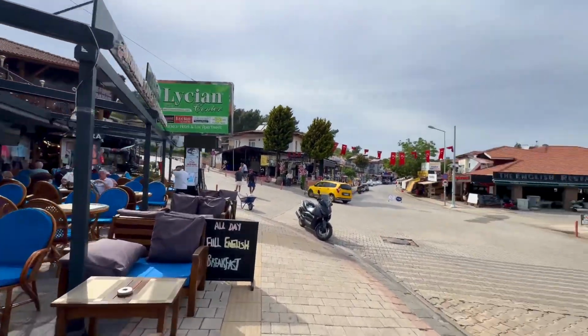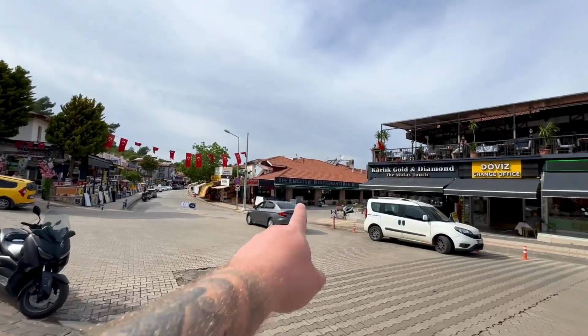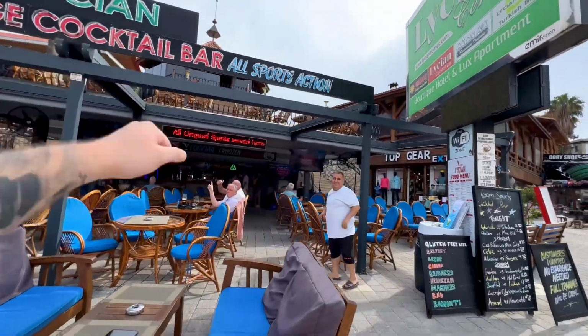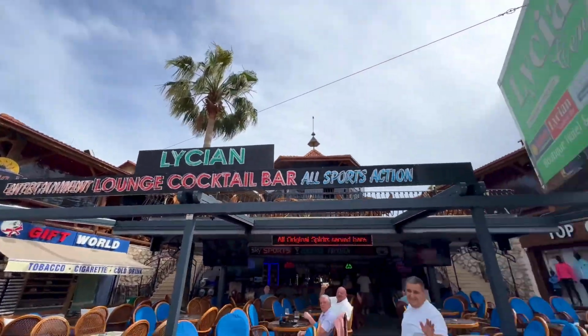Still very busy. Got the English restaurant there, that's a popular spot. Best bar going.